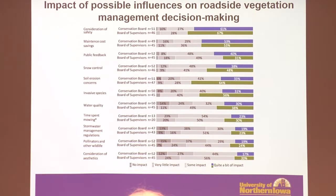So we asked them a similar question: what's the impact of possible influences on roadside vegetation management decision making? They were given a little bit wider range of responses and options, but consideration of safety was pretty important. And maintenance cost savings, again.